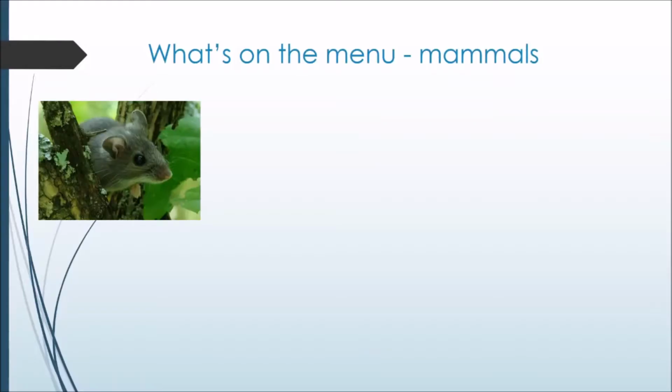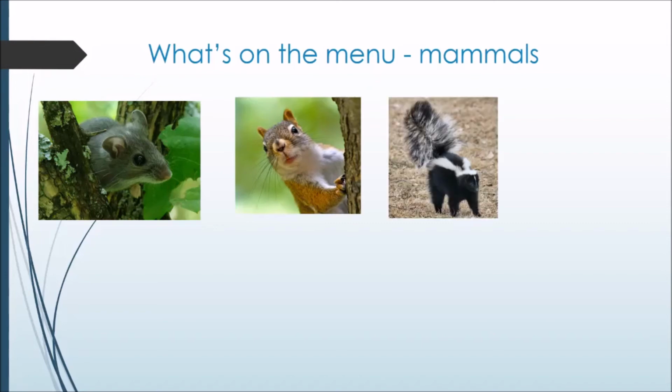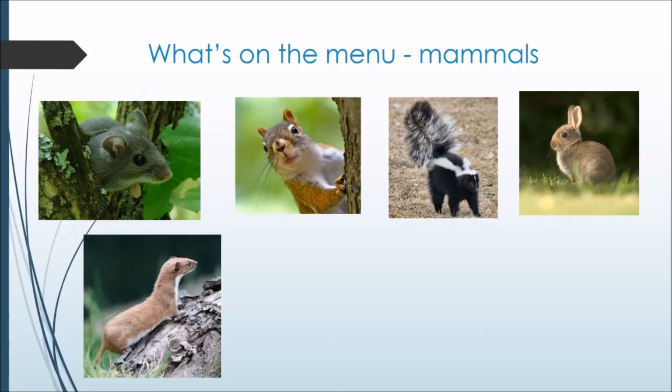So what do owls eat? If you think about what an owl eats, the first thing you'd probably come up with is mice. Owls eat rodents. They'll eat mice and rats. They'll eat squirrels, which are just a tree rodent. Some of the larger owls, like the great horned owl, will eat bigger prey, so things like skunks and rabbits. They'll eat small predators, so this is a weasel.